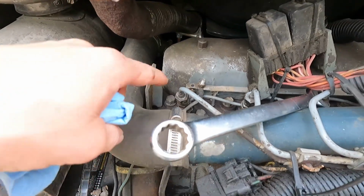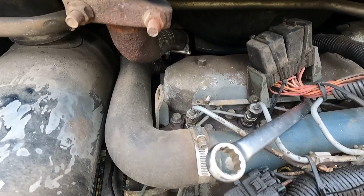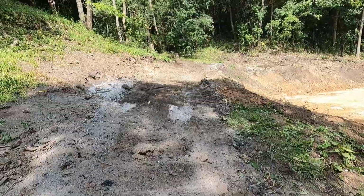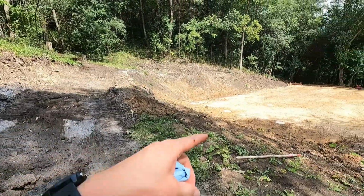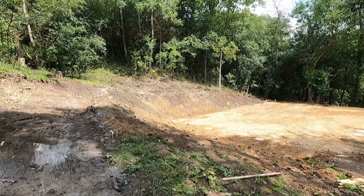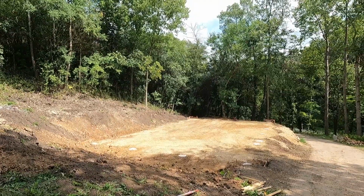We're gonna crank on it, see if we can bleed some air out of the system and get this guy fired up again so we can go back to grading out our little road a little bit. See, we're getting there though. I'm just trying to do all this before the building's up because it is easier to clean up everything without a 20-foot tall box in the way.